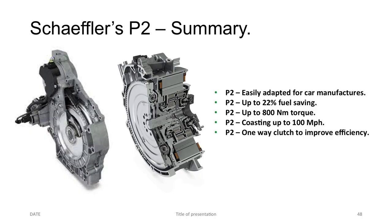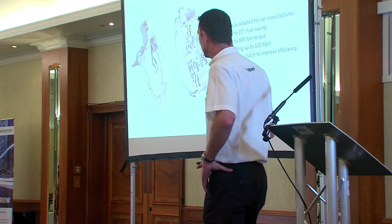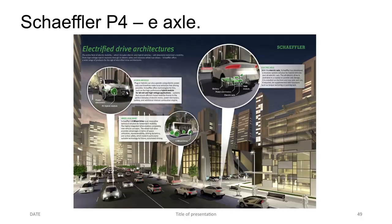P2, quite easily adapted for the vehicle manufacturers, gives us up to 22% fuel saving. We can get up to an extra 800 newton metres of torque out of it. We can use this for coasting for up to 100 miles an hour. And we've got the one-way clutch inside there as well to improve efficiency. And that takes us quite nicely up to our P4 hybrid, like electric axles.